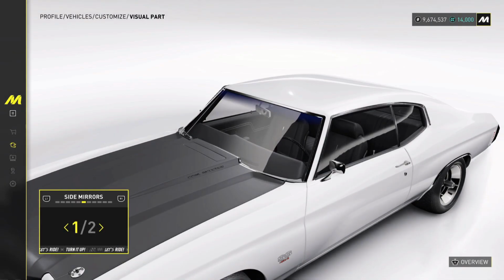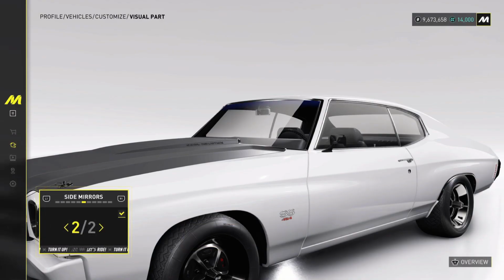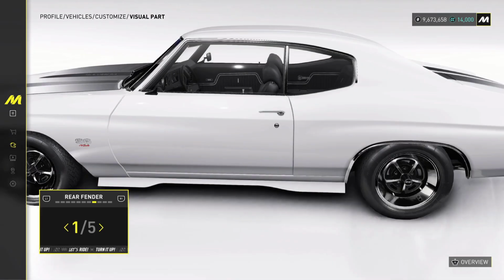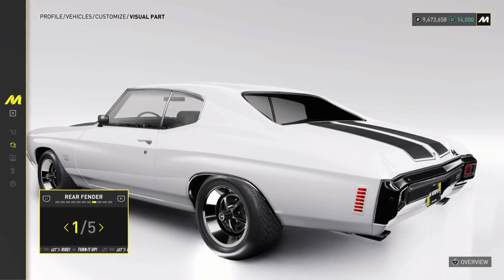So there's the first one. Then we have those in black. Let's go with that there. Kind of matches the front splitter. Then skirts. Yeah, how about no? Then we have the rear fenders here. So that removes the chrome piece on it.